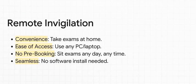So how does this all work? It's through a system called Remote Invigilation on Brightspace. The main thing to know is that it's designed to be simple. There's no special software you have to install. You can just use your own PC or laptop, and you don't even have to book in advance. Seriously, if you wake up on a Tuesday morning feeling ready, you can just log in and take the exam.